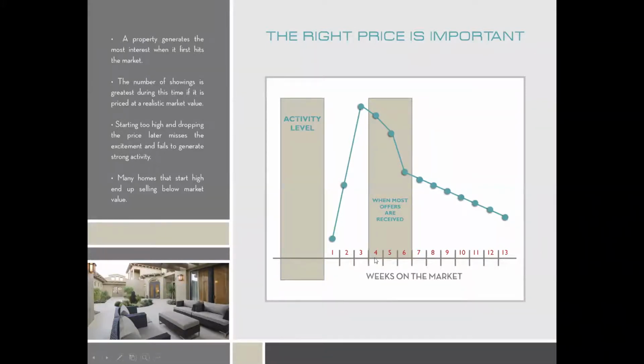Each one of these lines down here at the bottom is weeks on the market. When we first go on the market, we're going to get a lot of activity in the very, very beginning. After about week 3, week 4, the activity amount is going to start to go down until about 3 months out, when your next door neighbor doesn't even know that your home is for sale anymore. So ideally what we want to do is make sure we're priced right in the very, very beginning.